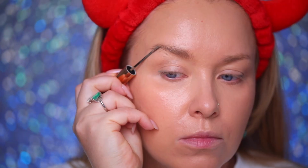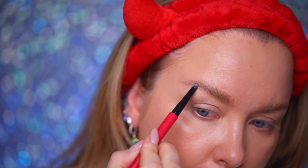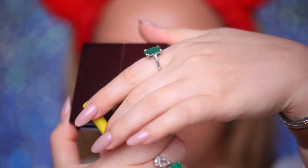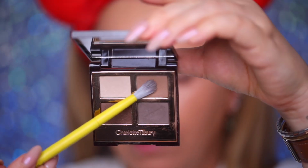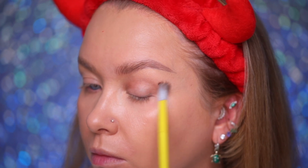I'm starting off my makeup by using a tinted eyebrow gel. Mine comes in the shade Taupe. And then I'm adding some hair strokes with my Valentino brow pencil. Next, I'm diving into the Sophisticate palette to create a crease with the Taupe shade, and I'm really defining my outer V with the darkest shade.